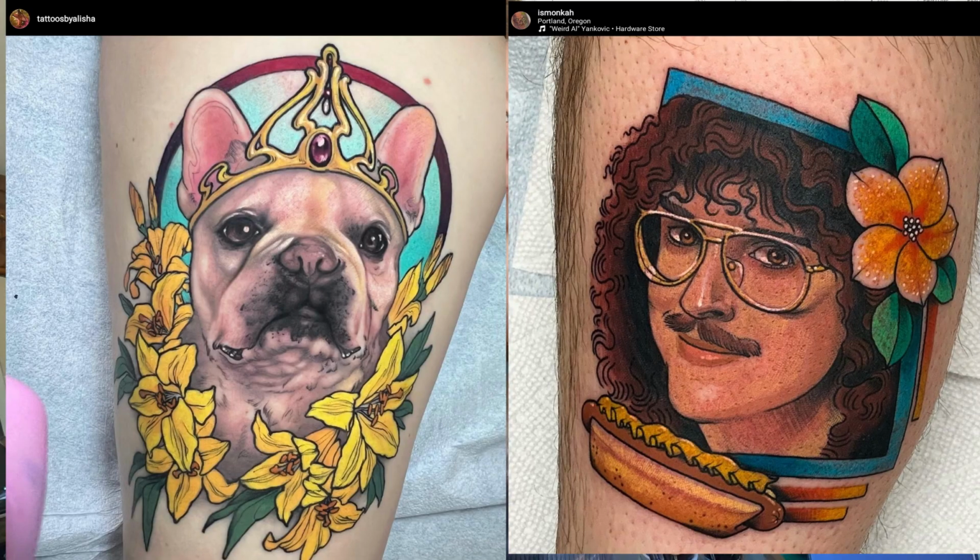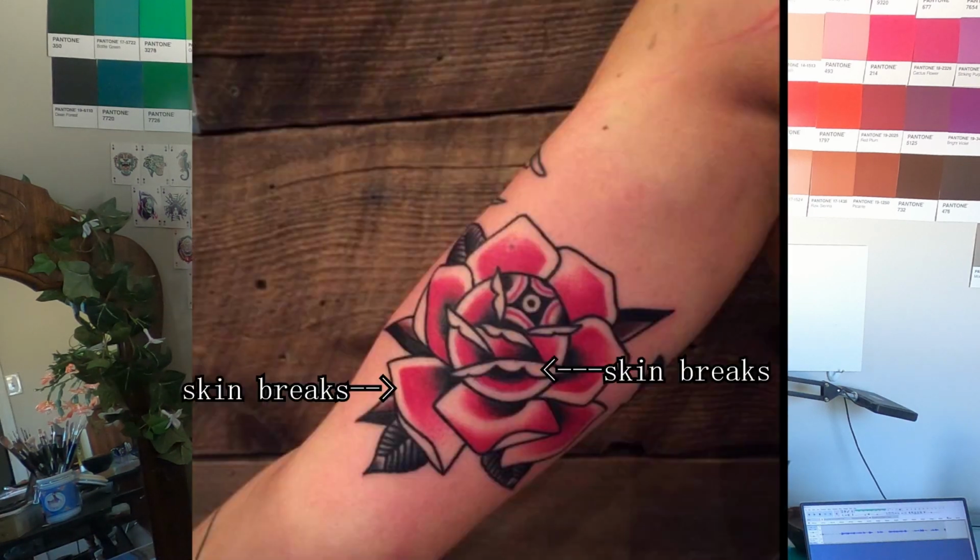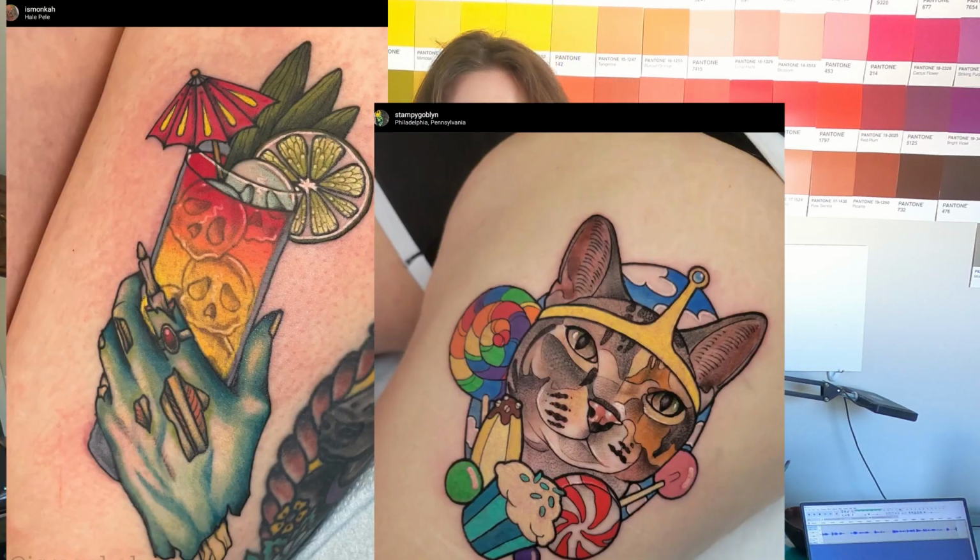Something that's different than traditional is the use of shading and color. So in traditional, usually you have skin breaks where you have either like a spot where the color or the shading stops before it meets the line. And then in neo-traditional, it doesn't do that. It goes all the way. It's full saturation all the way to the edges. There are very little, if any, skin breaks versus a traditional tattoo, which would use skin breaks in lieu of lighter shading or highlights.